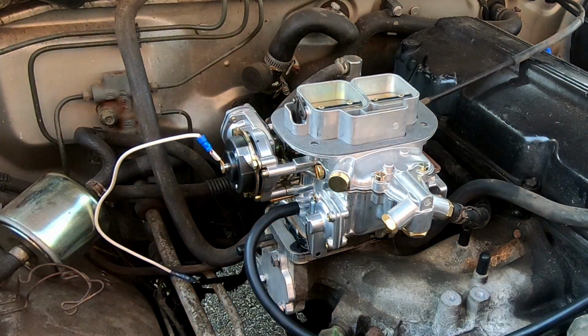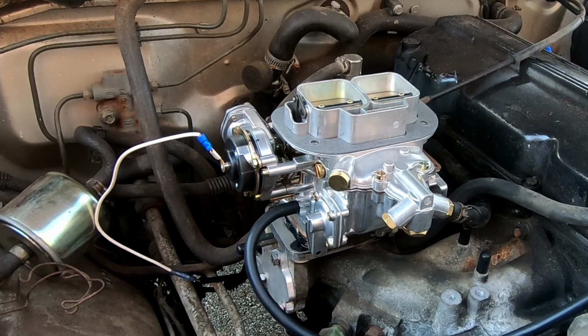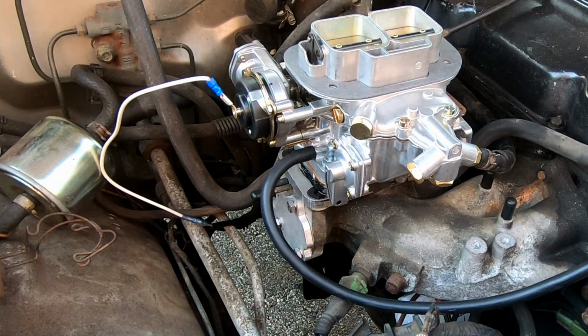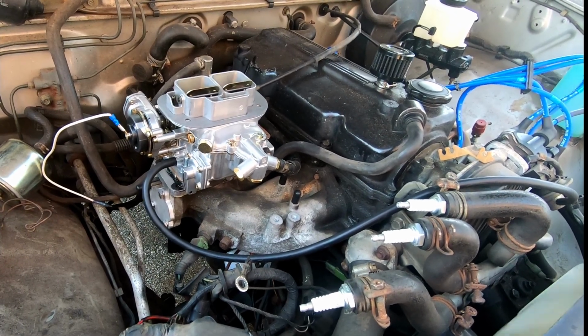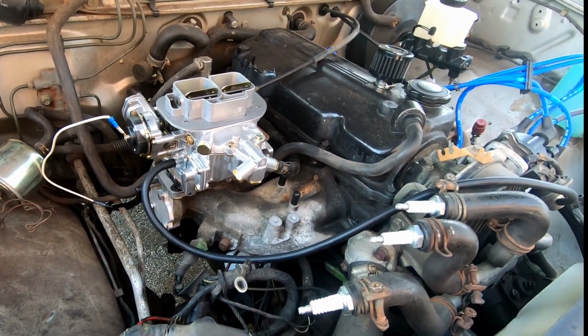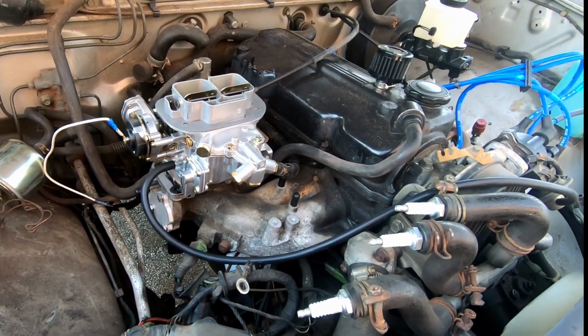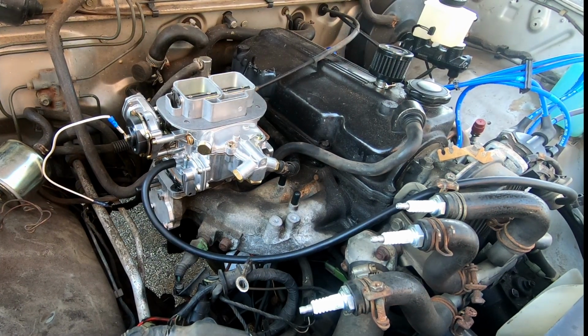Okay. Now, I'm not going to pump the pedal because I've already done that. As soon as it starts, those plates should open up a little bit. Okay, well, it started, but it died.